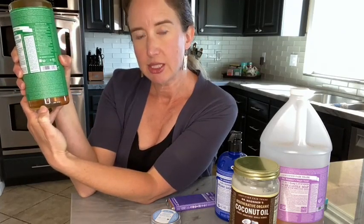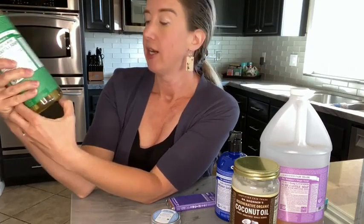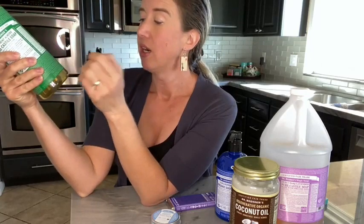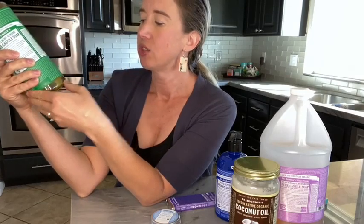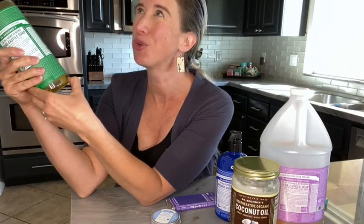The 20 indicates the year, so 2020, and then 244 indicates the day of the year out of 365. It's a 5-digit number, and so it's slightly shorter than if we had the 6-digit number, and we have so little space on our bottles, we need to make things as short as we possibly can. So this bottle was produced in 2020, the day 244.